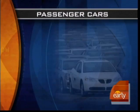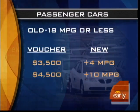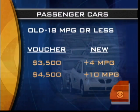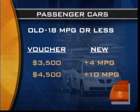So if you want to trade in one of your clunkers and get a new car, the government will give you some money. $3,500 if you improve the efficiency by 4 miles per gallon, and $4,500 if you improve it by 10 miles per gallon. So it seems like a good deal, right? But they're not going to give you $4,500 in cash. This is a credit towards a new car.